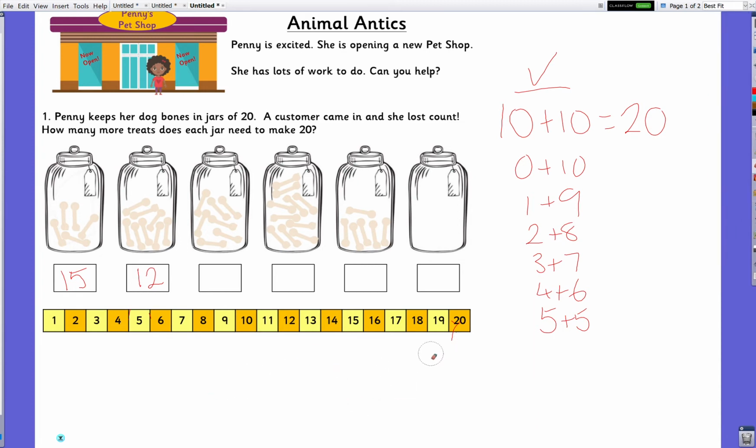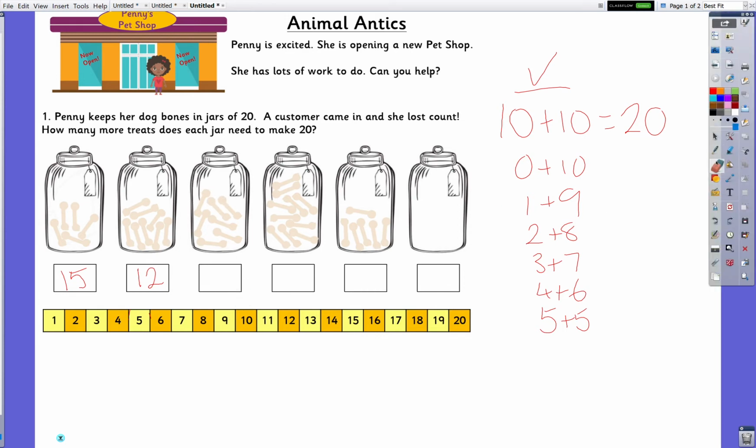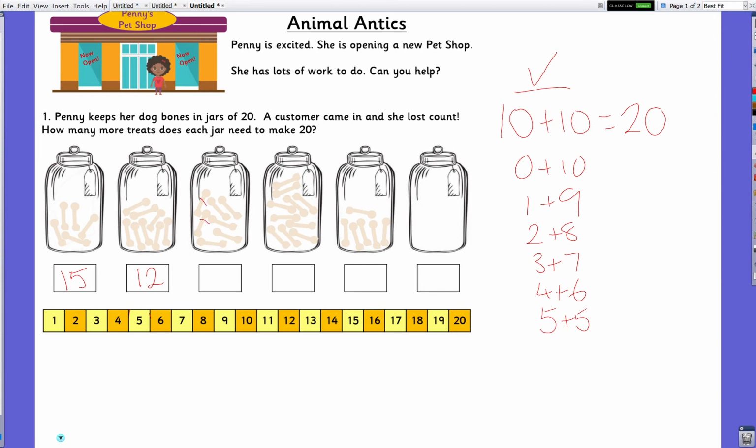I would like you to have a go at the next one, and then I'll show you what the answer is. So the next one we've got, cross them off as we go this time. 1, 2, 3, 4, 5, 6, 7. 7 bone treats. So let's see if you can work it out. Remember to use your number bonds, find out what bonds with 7 to make 10, and then you need 10 more for 20. Have a look, give you a couple of minutes.